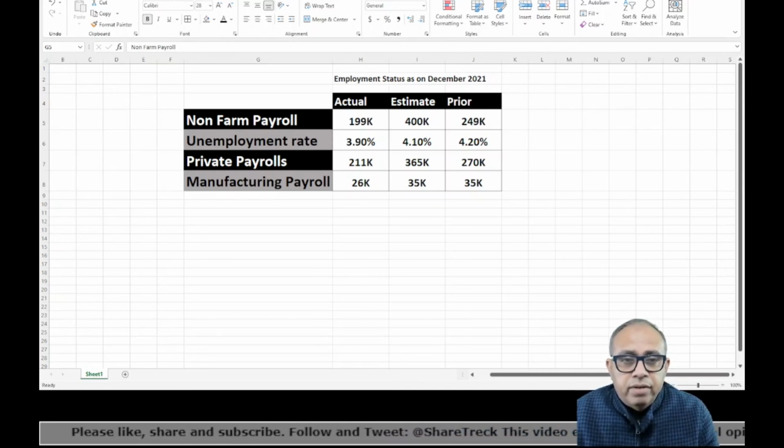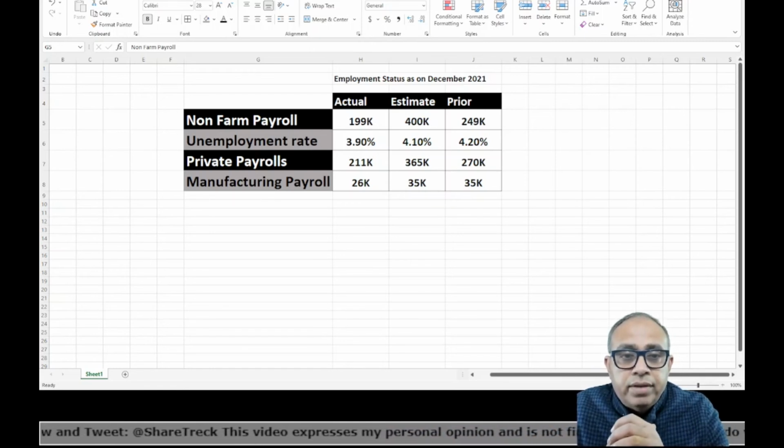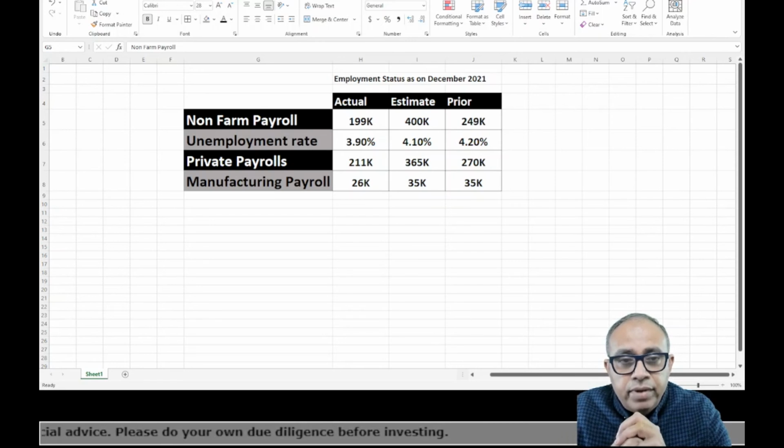And I have the raw data for you to see, and you can make your own assumption and put in the comments below what you think is happening here. So in terms of manufacturing payroll, they were expecting 35K as an estimate, and the prior was also 35K, but we got 26K, which is 9K below. And that's a very huge disparity. So yeah, it's a mixed bag.